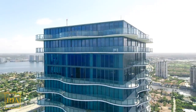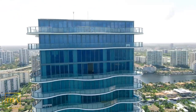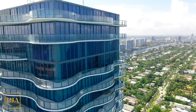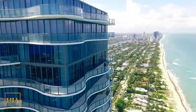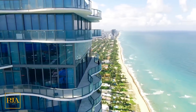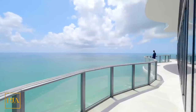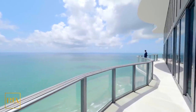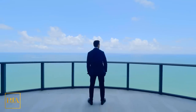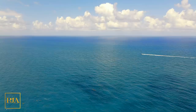Even though this is a skyscraper, there are only 39 residences, 39 families that get to call this condo home. Each residence is an entire floor, or in our case, three levels. You're looking at the last oceanfront parcel in Sunny Isles Beach that has no neighboring skyscrapers. You're adjoining and right next to the mansions of Golden Beach, and this is 1 acre of prime oceanfront land in Miami.